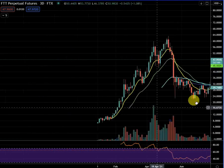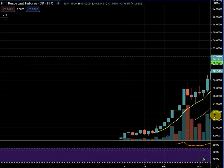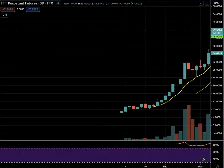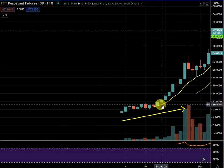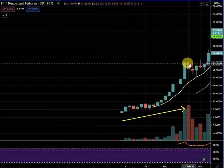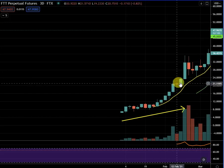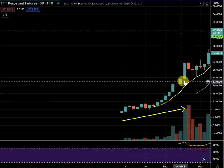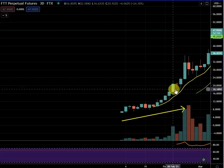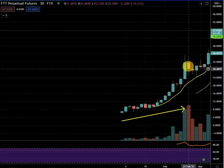You can imagine, if we go back here, we had very similar circumstances when we created this giant red volume candle, but it was after 7, 8 green days to the upside, green 3-day candles to the upside, not counting this. If you didn't count this little red one and this red one, there were 1, 2, 3, 4, 5, 6, 7, 8, 9 in a row, and these two little things. And then you get the large volume, you get the large sell off.